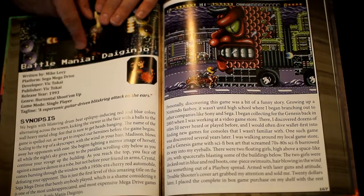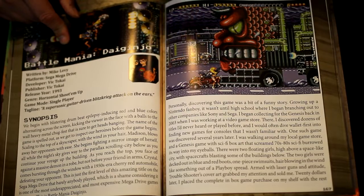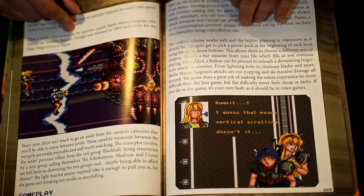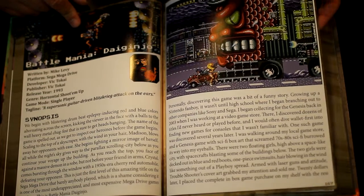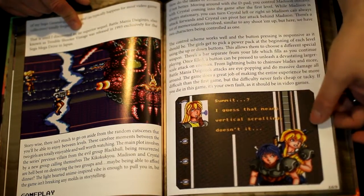Here's mine. So this is Battlemania Daiginjo, one of the games that I talked to death about. And I did a huge article on it, which I may end up turning into a review because it's super long. And I love what Jeff did with this. I love all the art that he did with my article. I think it's fantastic. Here's a cutscene from the game.